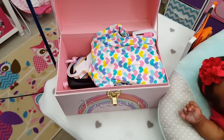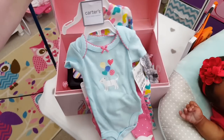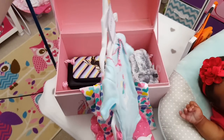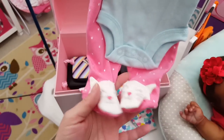And now this one was my personal favorite. And you pretty much get two outfits in this one. You get a onesie. It's a baby blue onesie with a kitty cat with balloons tied all around its waist. And, oh, that fell. And the little pants to match it. It has little feet. I thought was super cute. And on the little feet, it has little kitties.